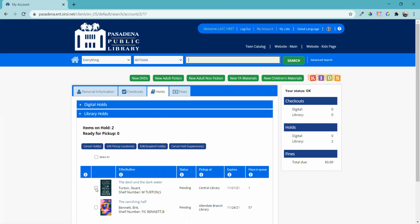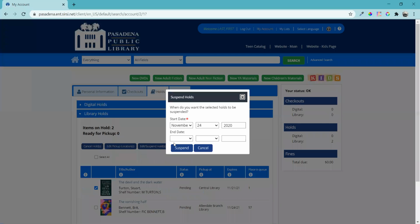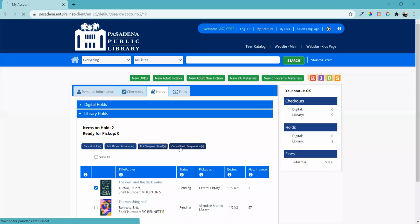You can also suspend a hold. So say I'm going to be going out of town. I can say, I want to suspend this from the day before Thanksgiving to maybe I'm going to be gone for a few months. Got to quarantine, got to take care of some relatives. So I'm going to suspend it.